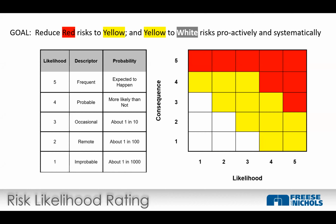Is it something that, if a consequence happens, is it a really bad thing, or is it not a big deal? So you have 3 different areas here: white, yellow, and red. Red risks are our priority to focus on first, right?